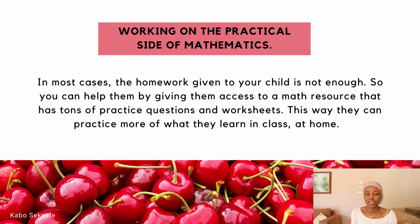Okay, so now that they understand the theory of math, now that they've gotten the meanings to those keywords and they have the basic understanding of this new topic, they can then move on to the second thing they need to focus on, which is practicing math. Your child needs to spend a lot of time practicing math. The homework that they get from school is most probably not enough. They really do need more.